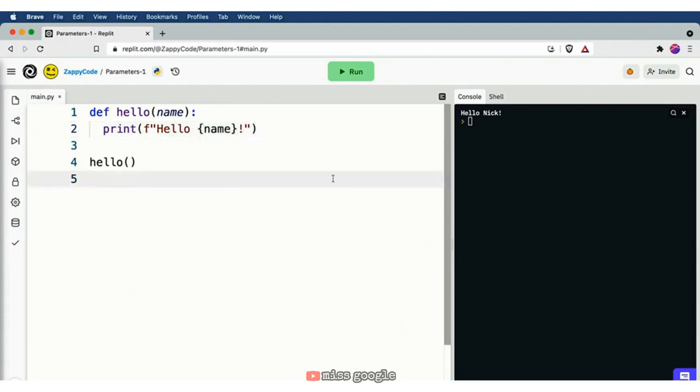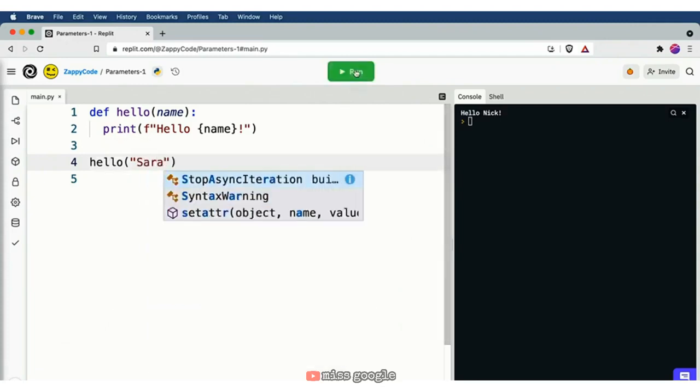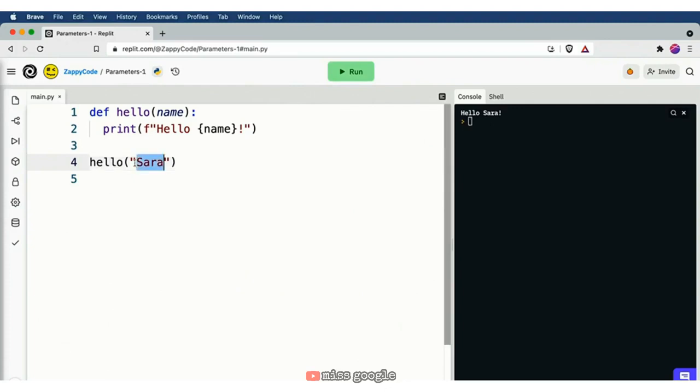And you'll notice now if I go and try and run this code here, I get an error because it's saying, hey, on line 4, you're trying to call this function hello, but you're not passing in the name parameter. So if I change this and pass in, for example, Nick, and run this, well, now what happens is it says hello Nick. But what's so cool is I can say hello Nick, hello Sarah, I can say hello John. There's so many different things that I can pass into this function in order to get it to work.